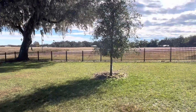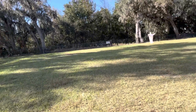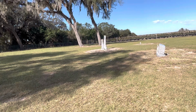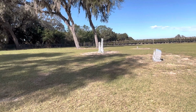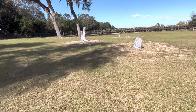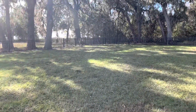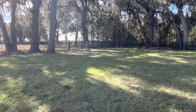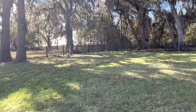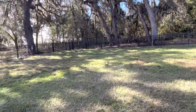Looks like an unremarkable tree right there. But this is it. I think there are still a lot of hidden graves here. Maybe they thought a lot of Sloans would be buried here. I don't know. But sometimes, like I said, each cemetery has its own rich history, its own viewpoint, how it came to be.